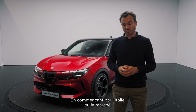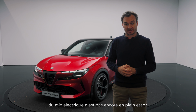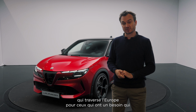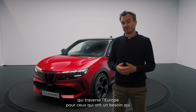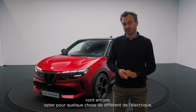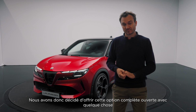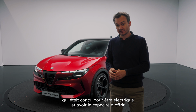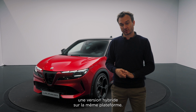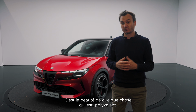Starting with Italy, where the market of electric mix is not yet ramping up. It will, for sure, but we wanted to have an offer. Going across Europe for those who have a need that will still go for something different than electric. So we decided to give this full option open with something that was designed to be electric and have the capability of offering an hybrid version on the same platform. That's the beauty of something that is multi-purpose.